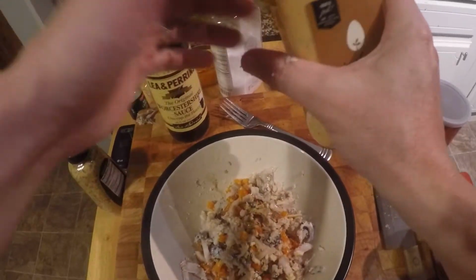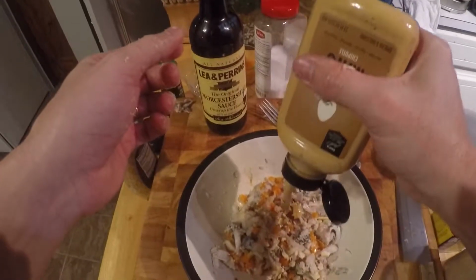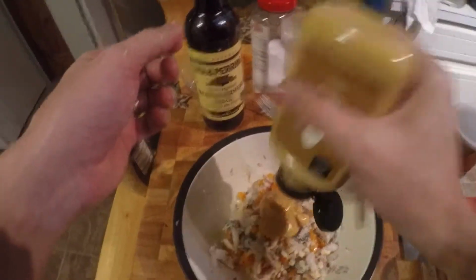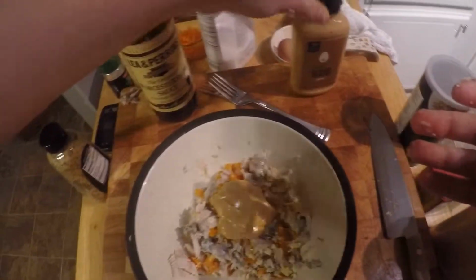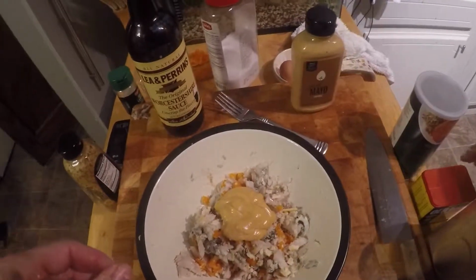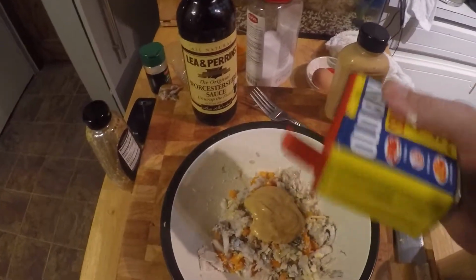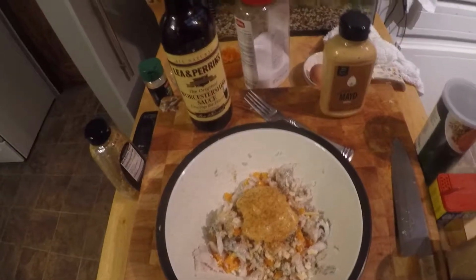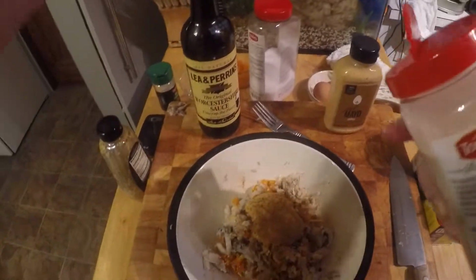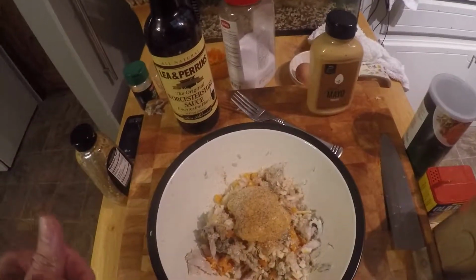And then quite a bit of, I'm using chipotle mayo just to give it a little kick. And I'm gonna put, that's probably enough. All right, next, a little bit of Old Bay. Just sprinkle, there we go. And just a tiny bit of granulated garlic. Just sprinkle a little in there.